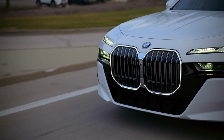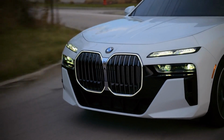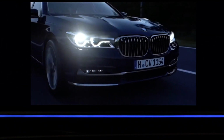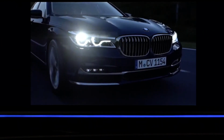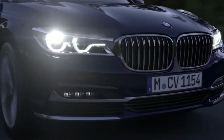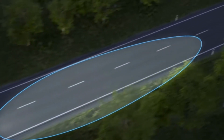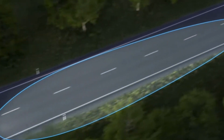BMW's laser light system, found in cars like the 7 Series, adjusts the beam depending on the conditions. At high speeds, it narrows the light for better long-distance vision. When it rains, the system widens and softens the beam to reduce glare and makes things clearer. These lights are more than just bright. They're part of a smart driving system that adapts to both your surroundings and your route, making your drive safer and more efficient.